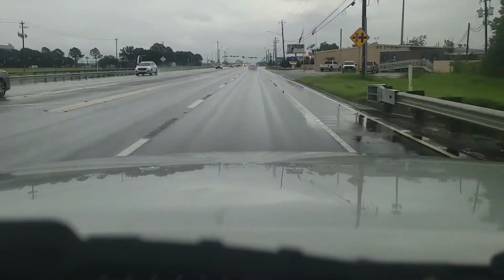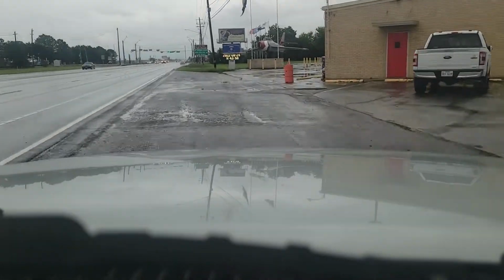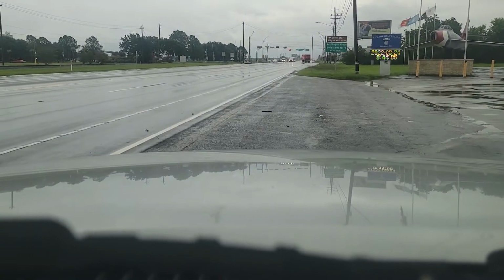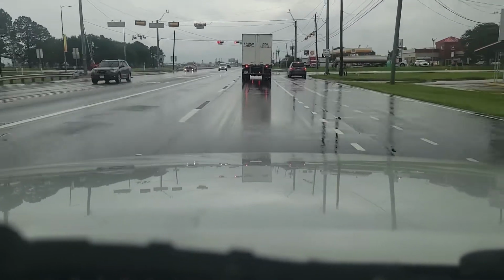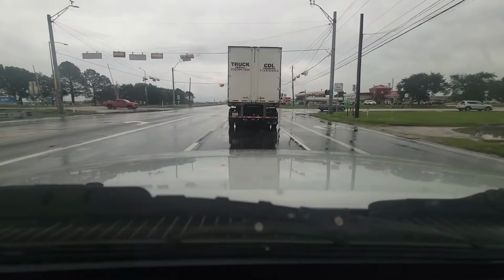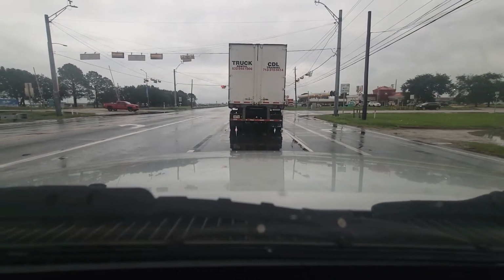Alright, so I make my way down the road a little bit further, and I pull into this parking lot, and I wait for him to get up past me so that I can follow behind him. Alright, so as you can see, I'm going to continue to follow him. We have one red light. We're going to go ahead and sit through it.